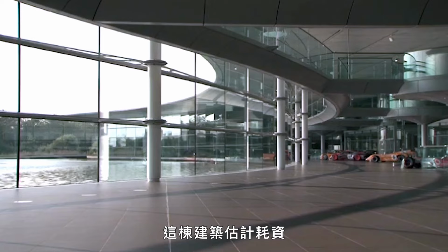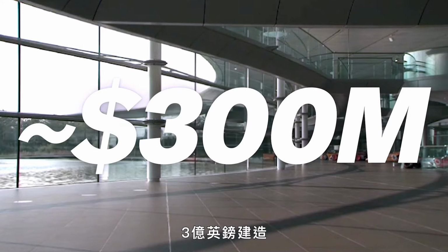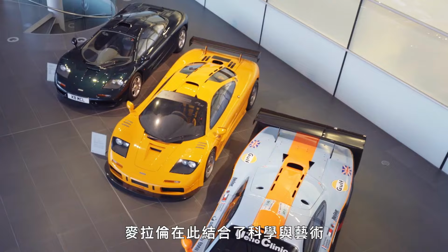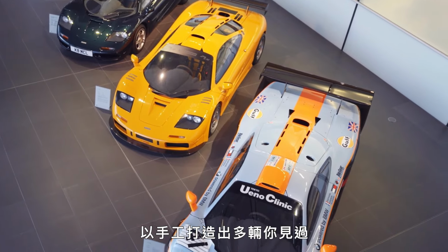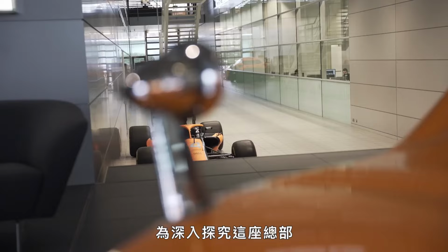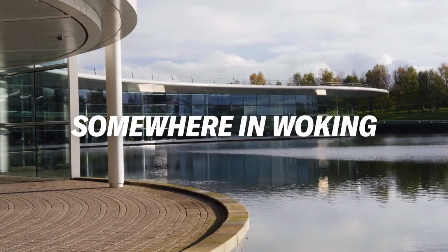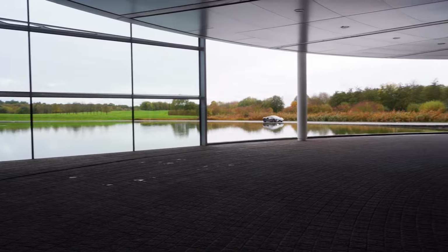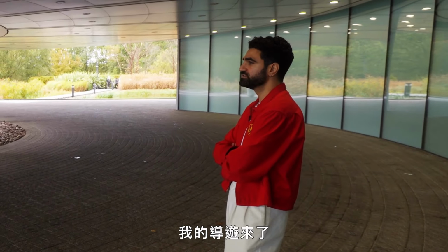The building is estimated to have cost £300 million to construct, and it's here that McLaren brings together science and art to produce, by hand, some of the craziest hypercars and race cars you will ever see. And to get a deeper look into the heart of the HQ, we have a special guest tour guide to show us around. Here comes my tour guide.